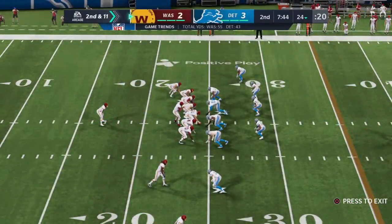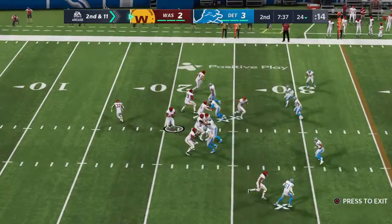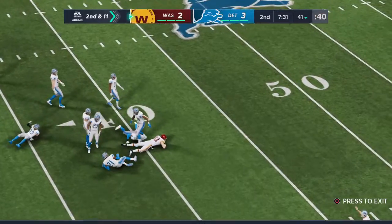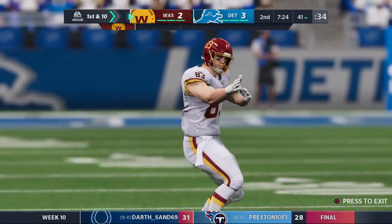A loss of a yard there to start out. That leads to a 2nd and 11. They'll set up a throw. Going to throw right side here, complete. And they get him down, but not before he takes it across the 40-yard line. It's a pickup of 17 and a 1st down.